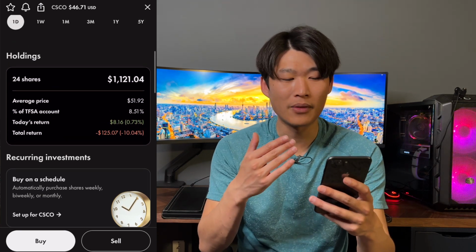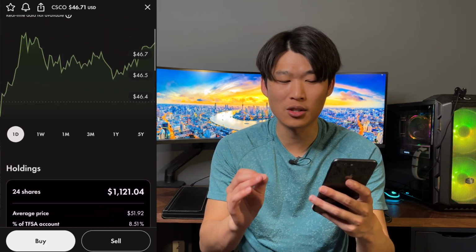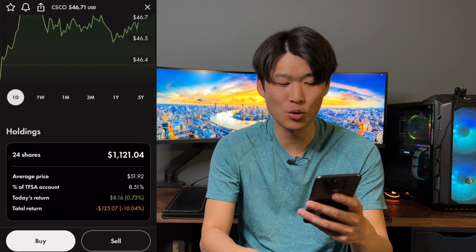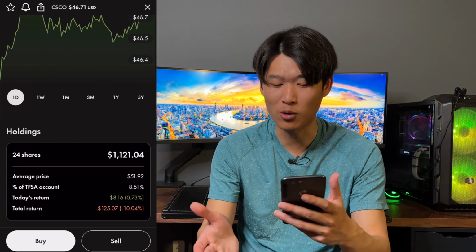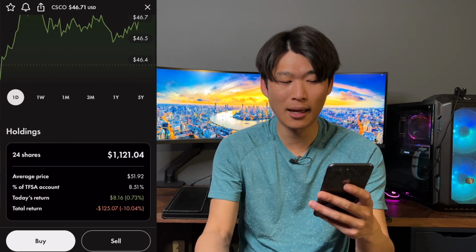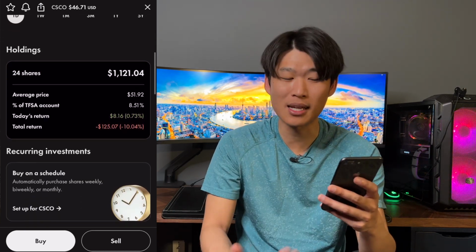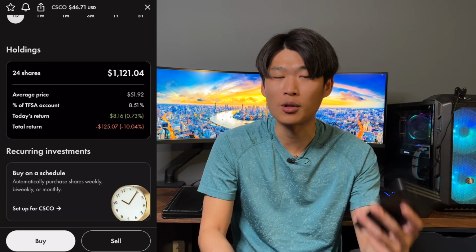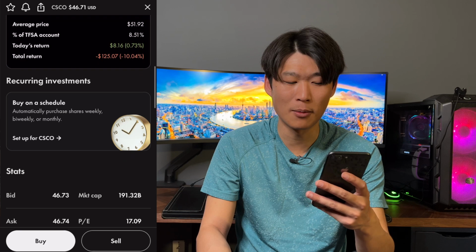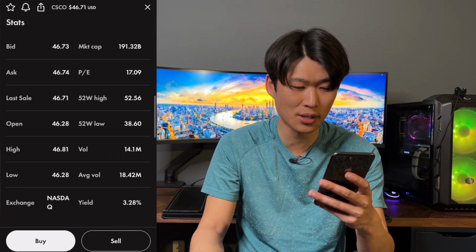But in this one, we have 24 shares, total position value of $1,121.04. Average price of getting in is $51.92, and it holds about 8.51% of the portfolio. On Friday, we had a total return of $8.16, up 0.73%. Total return since owning the position is actually down $125.07, down 10.04%. Trades on the NASDAQ, of course.